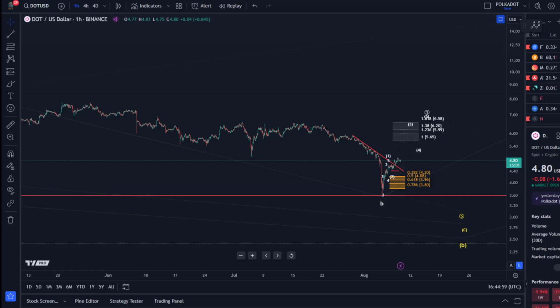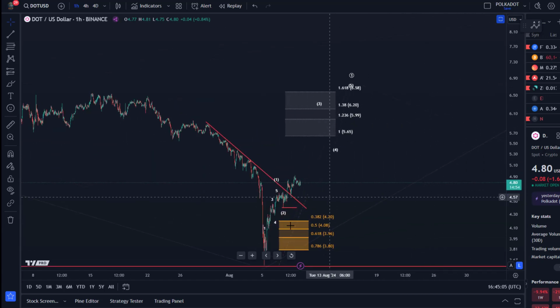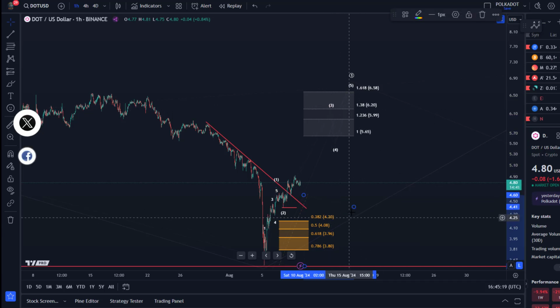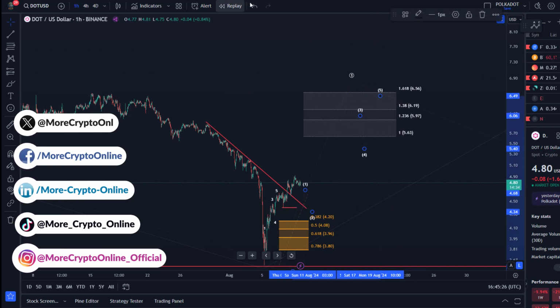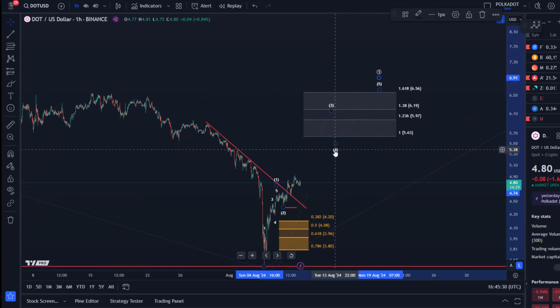On the Polkadot chart, we had a break above the trend line we've been watching, and since then the market continued to move higher, and we are still forming higher highs and higher lows, and we are still in a local uptrend. So from that point of view, the structure hasn't changed from yesterday's video, but obviously we are watching the structure all the time and have to make changes, adjustments, or have to highlight when I'm getting increasingly cautious.